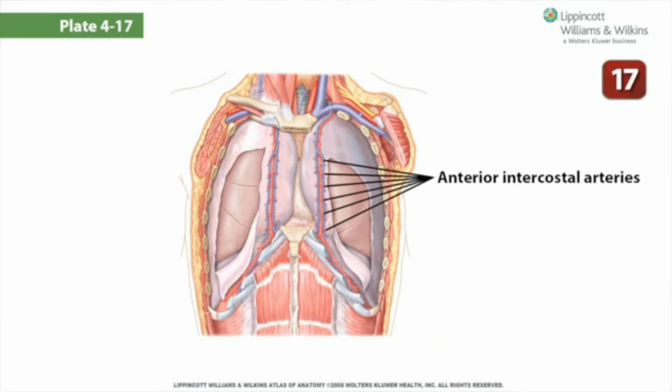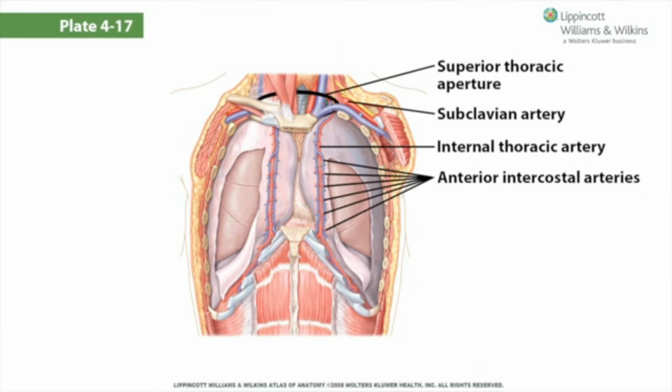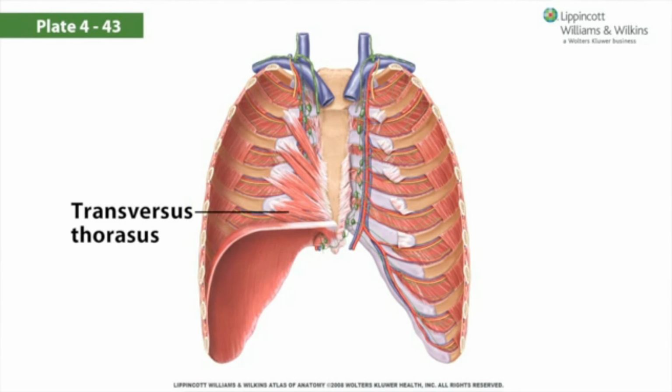The first 6 anterior intercostal arteries arise from the internal thoracic arteries, which are branches of the subclavian arteries. The origin of the subclavian arteries from the aorta will be discussed in the solid anatomy lecture on the mediastinum. The internal thoracic arteries enter the thorax from the neck by dropping through the superior thoracic aperture. They run vertically along the inner surface of the anterior thoracic wall, just lateral to the sternum, between the transversus thoracis and the costal cartilages.